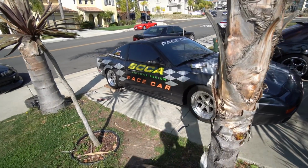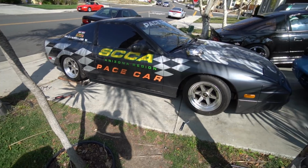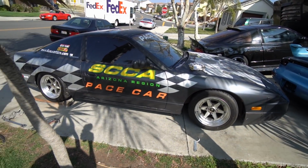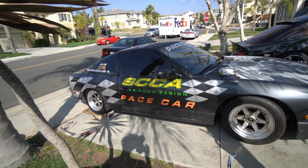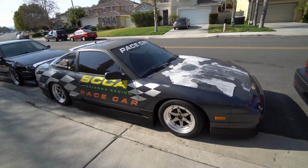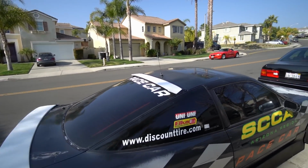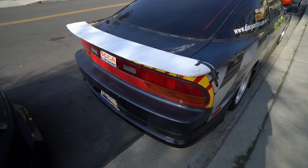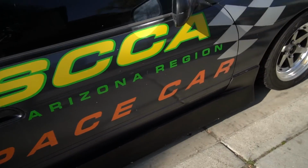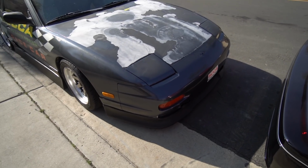So I lowered the front and the rears. I might need to lower the front a little bit more. I'm gonna attach the kit right now. The wing on, front wing. Let's see how it turns out. There you go, guys. Roof wing, trunk wing, lower side skirts, front lip.